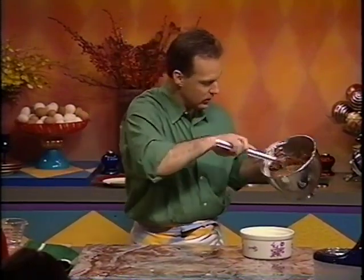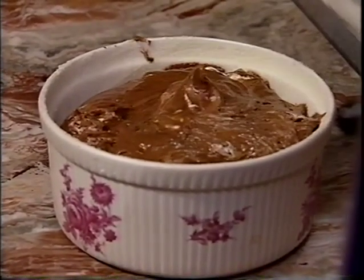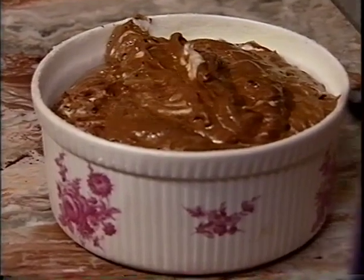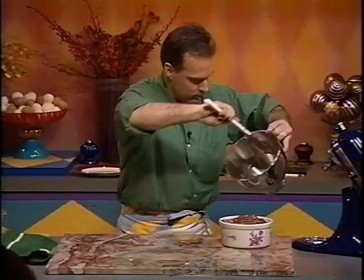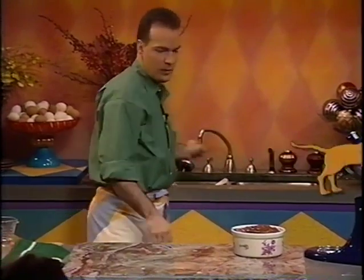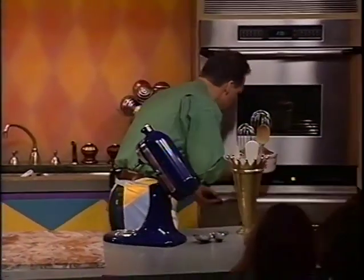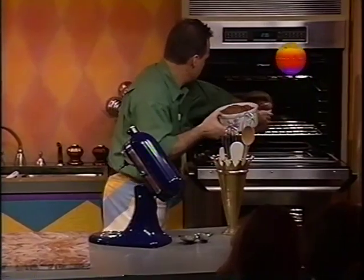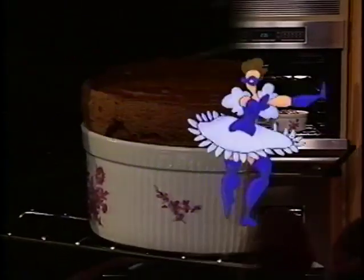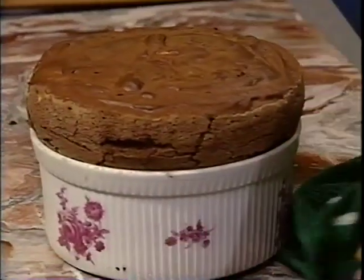Okay, now let's put everything in the mold. It's fine if it's a little bit of meringue like that. And now I'm going to put that in the oven and show you what's happening with the other one. So it's rising.